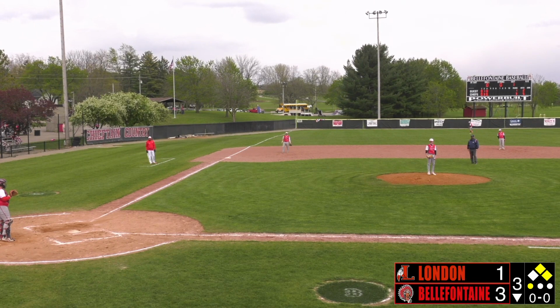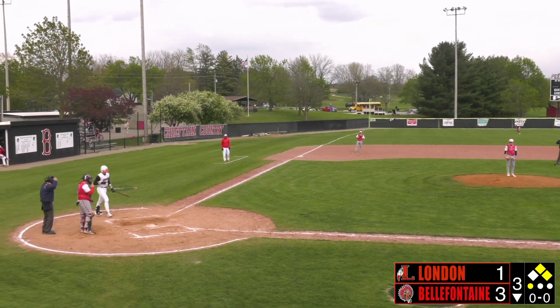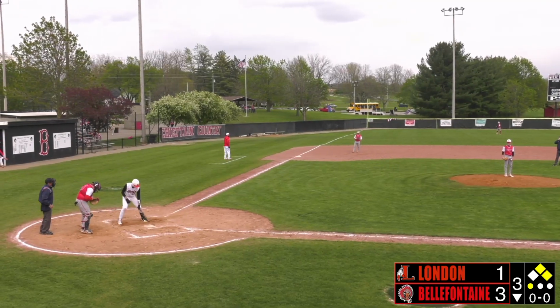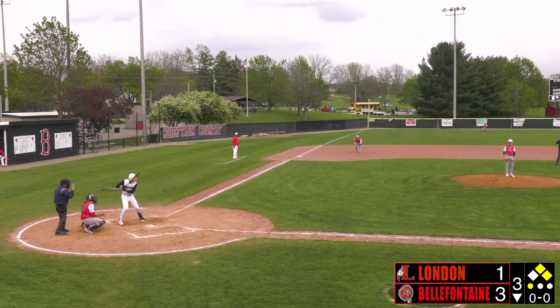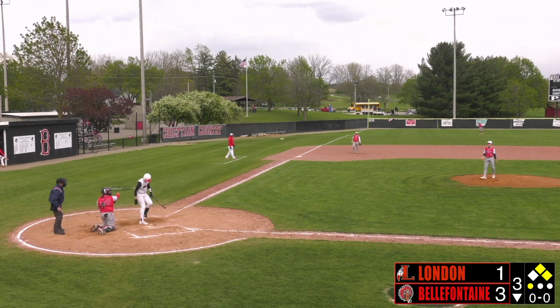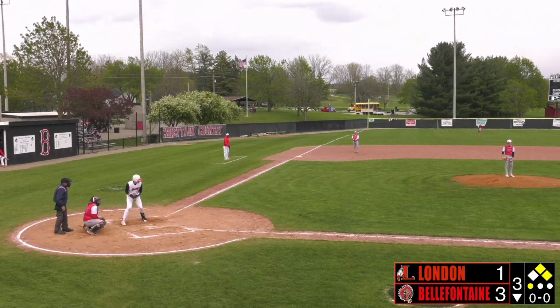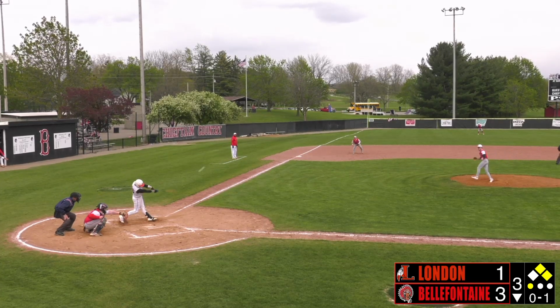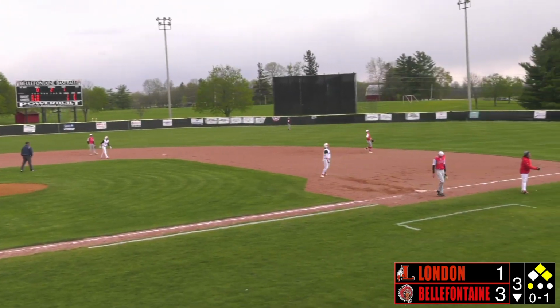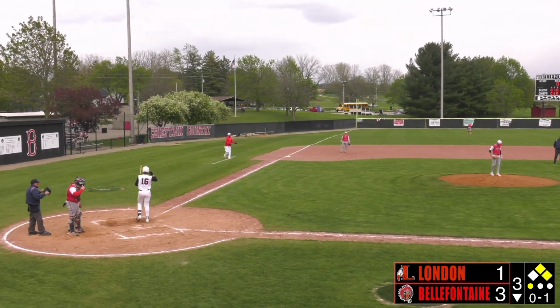Looks like sophomore Liam Yoder stepping to the plate again. He had a hit earlier with a single and advanced to second on the error by the left fielder. First pitch curveball there. Yoder a little bit out front. Without a play there. It's quickly 0-2. Got to protect the plate here.